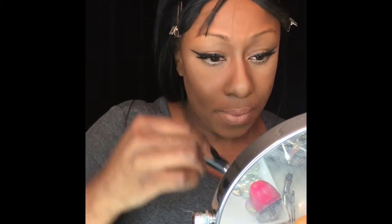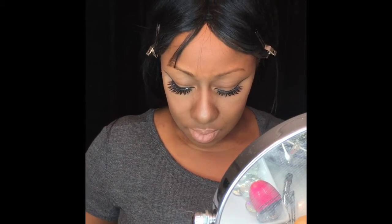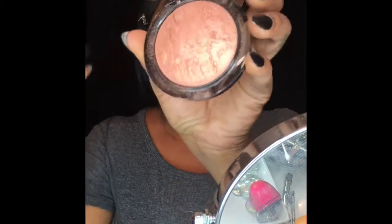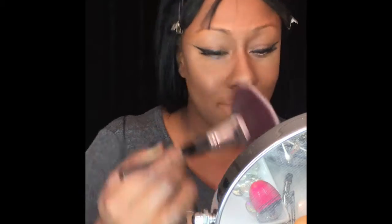There I go with my highlighter from MAC, the Global Glow Mineralized Skin Finish. I used the Global Glow Highlighter Skin Finish in Cheeky Bronze just to define my highlight. That brush is awesome, right? It's from Morphe. I don't see the number on the brush, but it's a fan brush. There I am with my Cheeky Bronze and my fan brush. Go me.